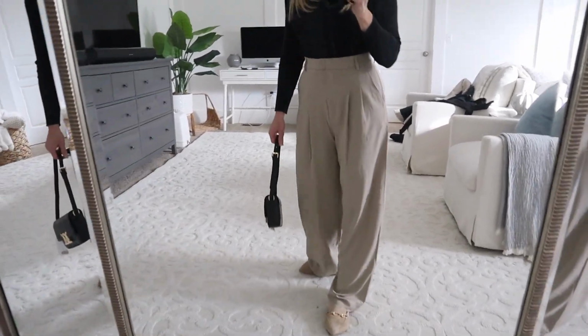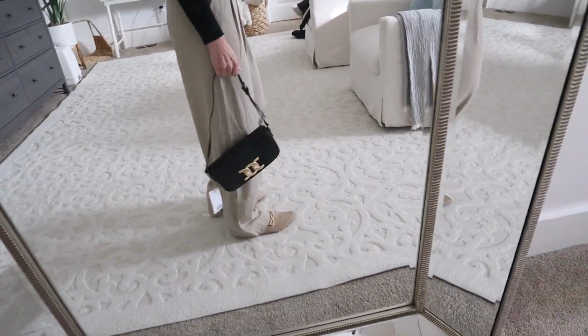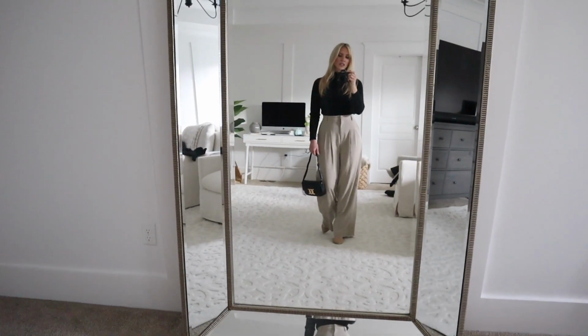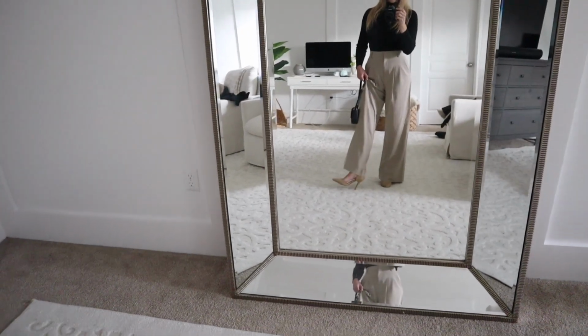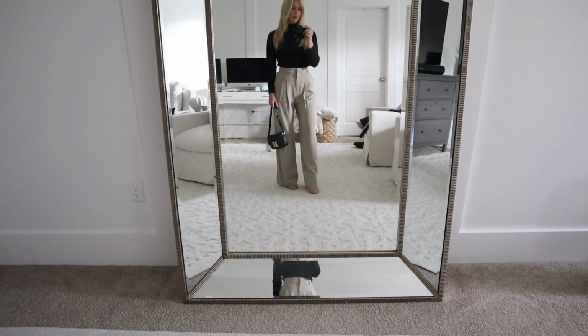Definitely too long to wear flats for me, so I'll definitely hem them. But let me see what they look like with heels. Here is the length with heels. I'm wearing about 2.5 inch heels, and I feel like the length is kind of perfect with heels.